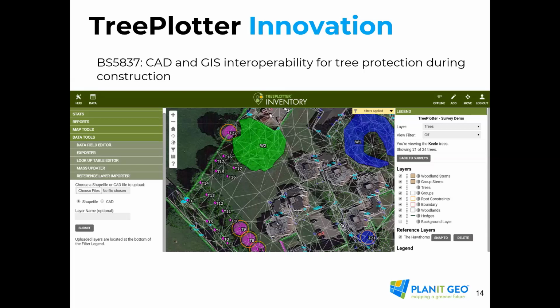And I guess that's how we came to settle on TreePlotter, because we were all moving in the same direction, and it was in effect a world apart from all the other systems that we'd viewed, which were very much more clunky GIS base models, of which this is, but it wasn't as slick at the user end, and that's what really drew us to it.